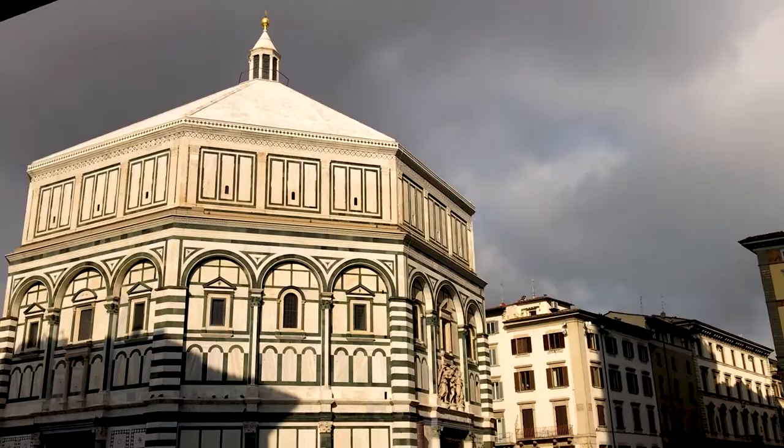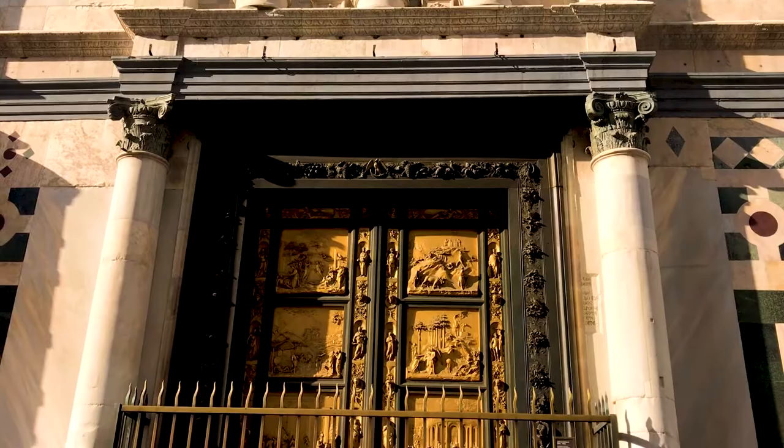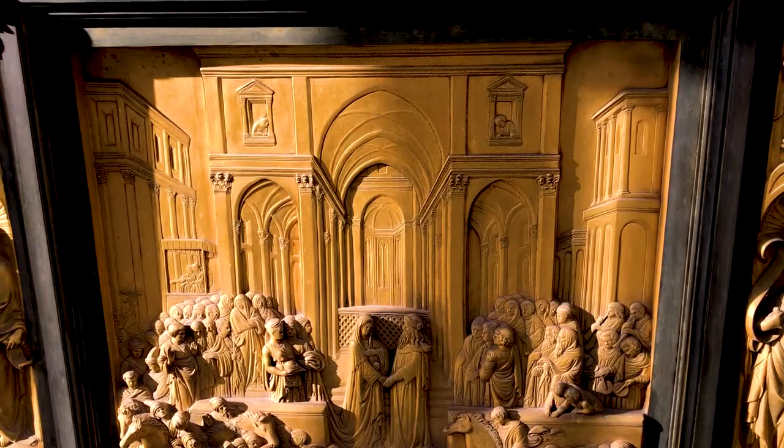So this is the Baptistery here in Florence, and it's directly opposite the cathedral. It's actually one of the oldest buildings in the city, and it dates from the 12th century, though the exterior has been redone in the marble of green, white and pink to match the cathedral opposite. Now the bronze doors behind me are extremely famous. These were done by a Renaissance sculptor named Ghiberti, and it was dubbed by Michelangelo as the Gates of Paradise. But the ones you can see are actually replicas. The originals are in the museum just over on the other side of the square.